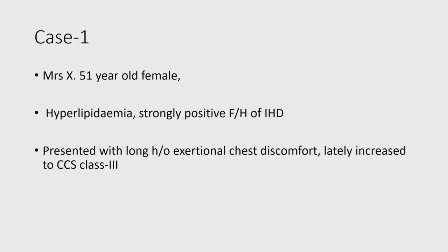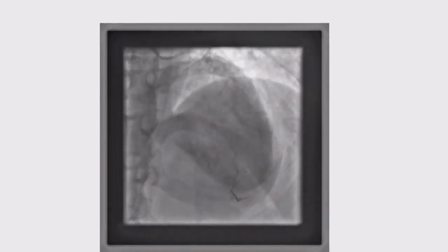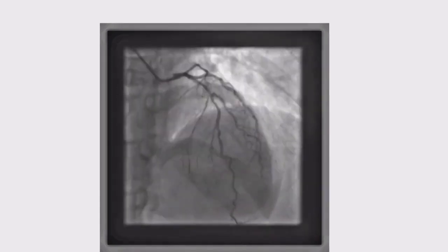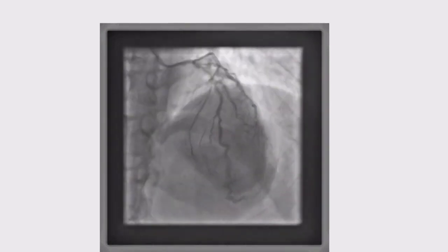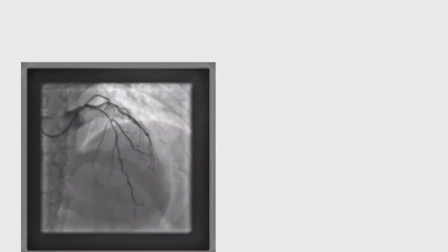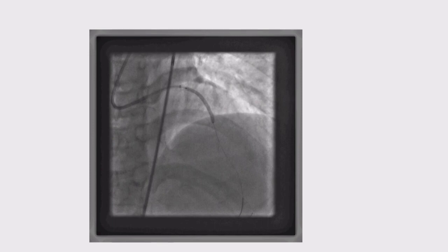My first case is a 51-year-old female with a strong family history of heart disease, who came with exertional angina, and that was her coronary angiography. It showed a long lesion in the LAD, and there is some lesion in the ostium, distal left main disease here, as you can appreciate. So we wired, we ballooned. Then of course we wanted to take the stent, we failed to take the stent there, so we had to use an extension catheter. This is the extension catheter, you can see there, and deployed the stent.